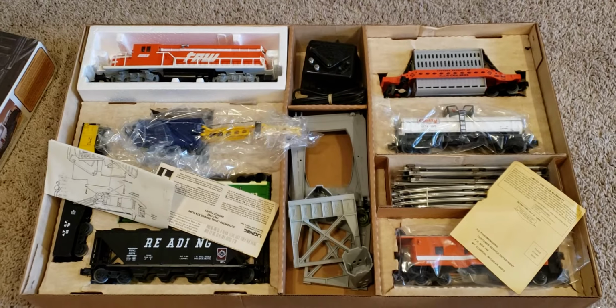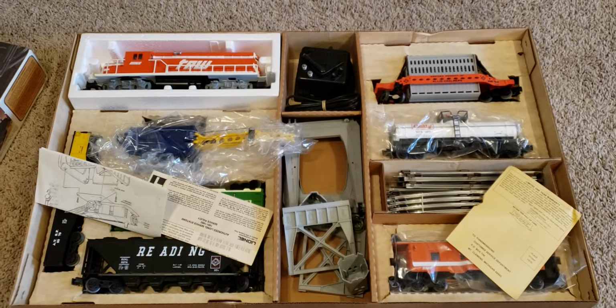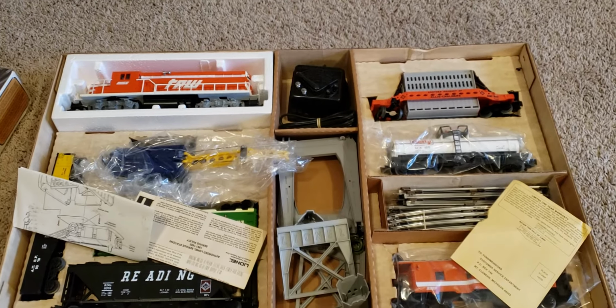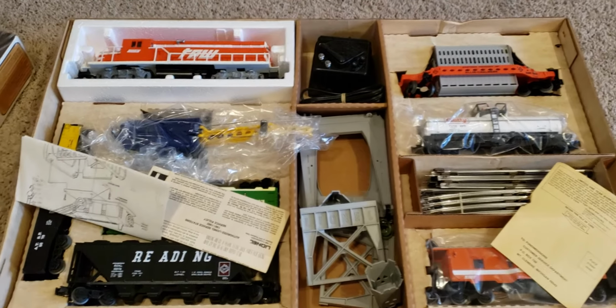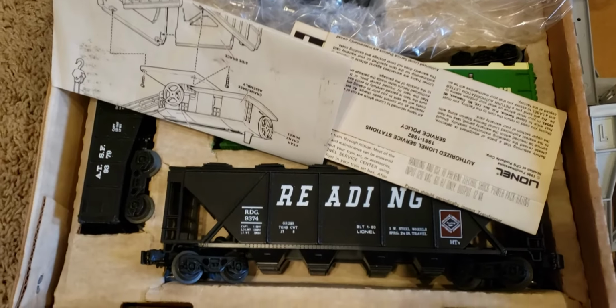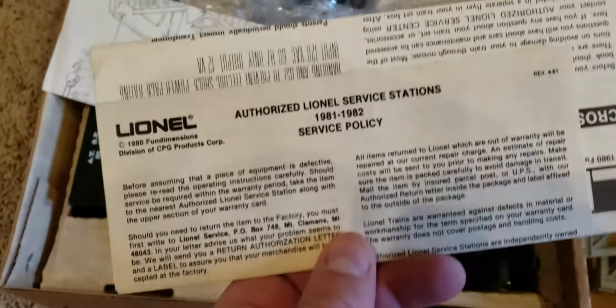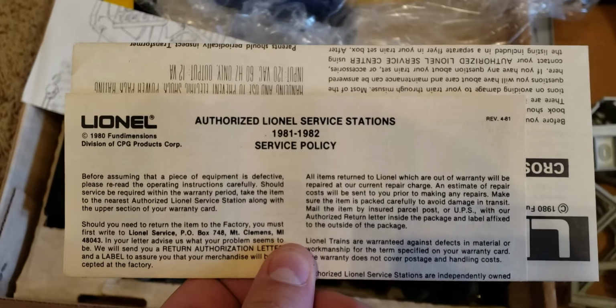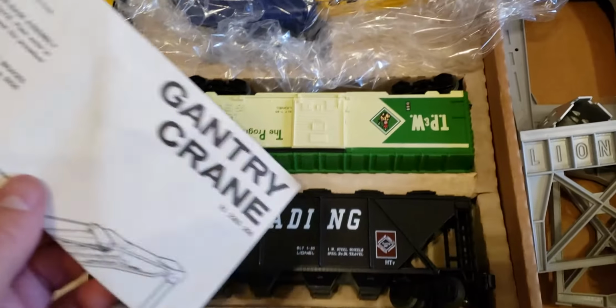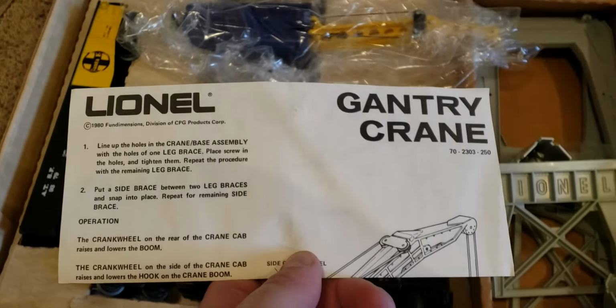All right, YouTube, so I got the lid off the box, and here is exactly how the lid of the box came off of this old, almost antique Lionel train set. So you can see over here, got a hopper car, a couple sets of directions, and actually, it says this is Lionel authorized service station 1981 through 1982 policy. So that's kind of cool. Looks like directions for the gantry crane.